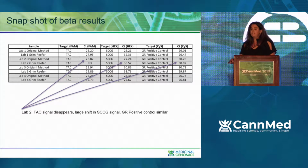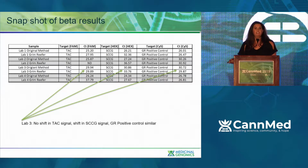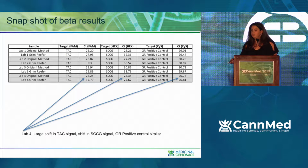Lab 3, you can see that the TAC signal isn't really changing all that much. So this is indicating that most of the organisms present on this sample are in fact alive, as you're not seeing that CT shift. And there's about a 3 CT shift in the SCCG signal, and again, the positive control in the Cy5 is similar. And finally, lab 4, you see a very large shift, again, in that TAC signal, 26 to 37. The HEX signal, there's also a shift, and again, the internal control signal, the positive control is similar.